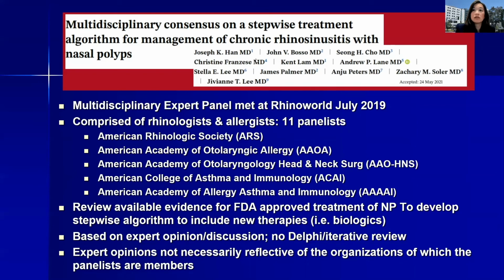And specifically, the panelists were Joseph Han, John Bosso, Sung Cho, Christine Franzese, Kent Lam, Andrew Lane, Stella Lee, Jim Palmer, Andrew Peters, Zach Soler, and myself. And our goal was to review the available evidence for all FDA-approved treatments of nasal polyposis in order to develop a multidisciplinary consensus on a stepwise treatment algorithm for management of this disease. And I wanted to emphasize that this is based on expert opinion and discussion. There is no Delphi survey or iterative review, and these expert opinions are not necessarily reflective of the organizations or societies that these panelists are active members of.